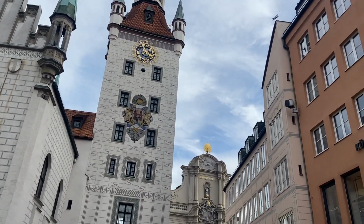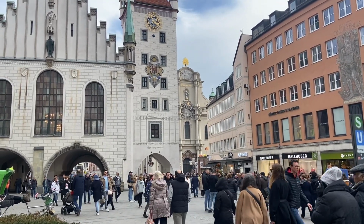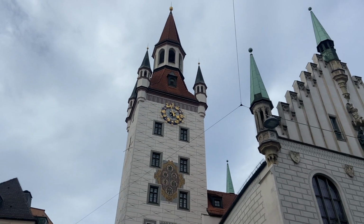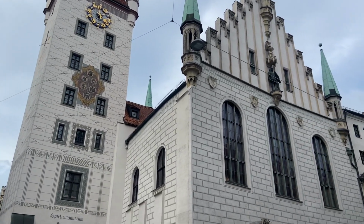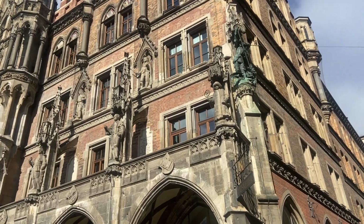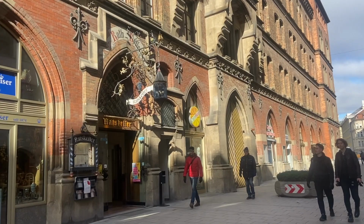Other notable buildings include the Altes Rathaus, Old Town Hall, and its first mention in the town records goes back to the year 1310. After being destroyed by lightning in 1460, it was soon rebuilt again by Jörg von Halsbach, the master builder behind Munich's Frauenkirche.